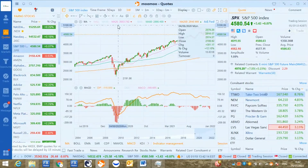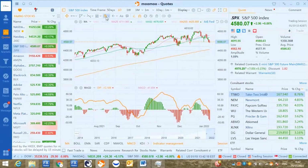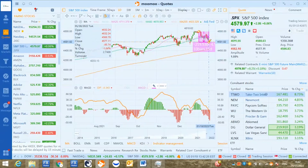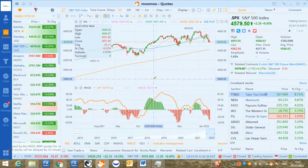Let's go back to the daily chart. Let's check the percentage from the high. I think it should be about 4%. Yeah, 4.5, about 4.5% from the high. So we're still in the bull market.